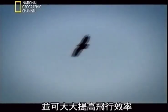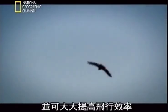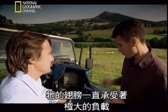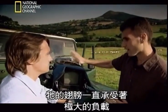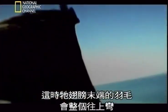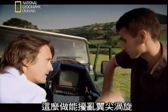Cossack can manipulate the feathers at the tips of his wings. To get maximum lift, he curls them upwards until they're almost vertical. This is the key to getting rid of wingtip vortices for highly efficient flight. When it's soaring around in thermals, what you'll see is that the wings are taking a heavy load the whole time. And as it does that, those wingtip feathers are curled up the whole way through that it's turning around. It's disrupting this vortex that rolls around the end of the wing.